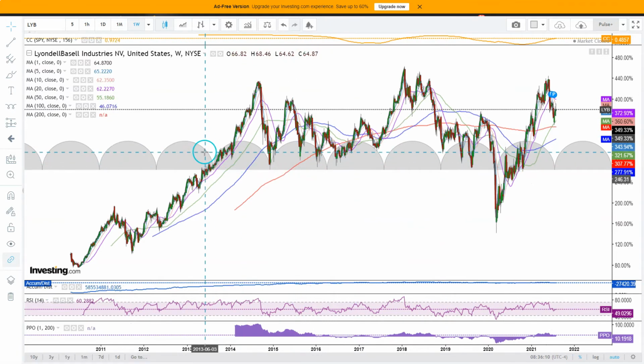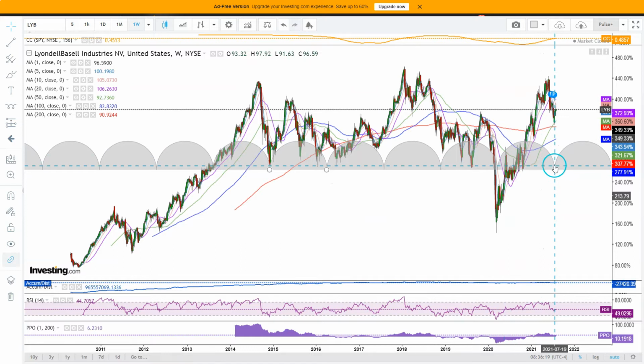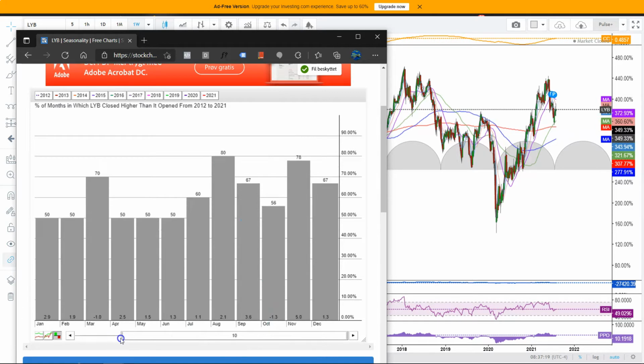I did find some time cycles that have been reasonably reliable. Rise, decline, rise, decline, rise, decline, rise, decline, rise, and so the time cycle suggests that we could approach a new rising phase. When we look at the seasonality over the last 5 years, August, September have been pretty good months. Over the last 10 years, August is the strongest month, and September is pretty good as well, especially when you look at the average gain of 3.6%.